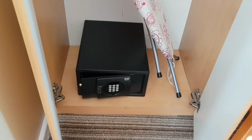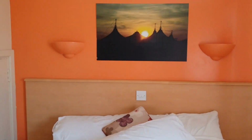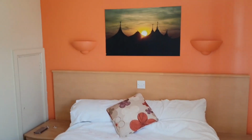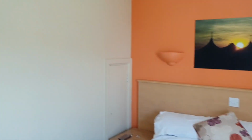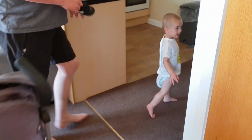Wardrobe consists of an ironing board, safe, and coat hangers if you need them. How cool is that? It's like it's got everything. That's the design above the bed. Don't know why Daddy's put that pillow there. Right, there's the bed, complete with makeup off Kieran's hands. All the colours are matching. It's all great. Where's Connor? All matching.